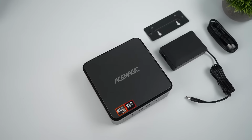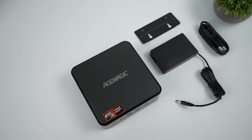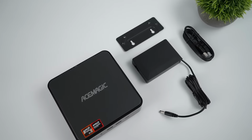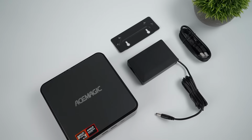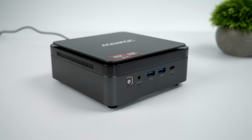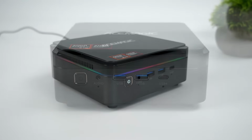Inside of the box, obviously, we get the mini PC itself. It also comes with a mounting bracket and all the hardware we need, a 6-foot HDMI cable, and a small form factor 120 watt power supply. Like I mentioned, this thing does feature a little bit of RGB. We've got that ring all the way around the case itself. It actually doesn't look too bad, but you know, I could have done without this.